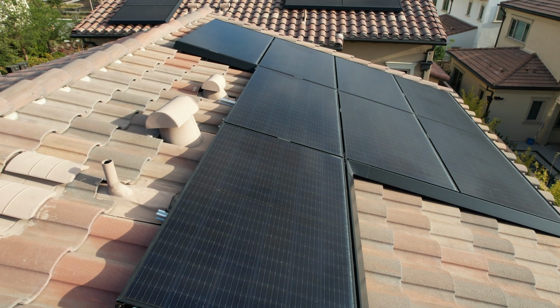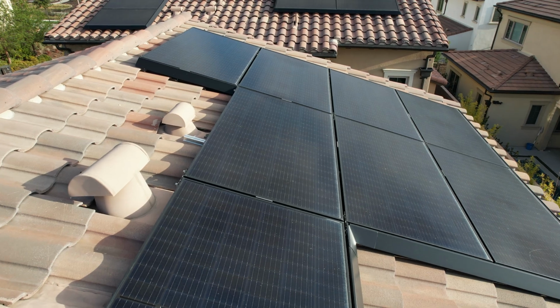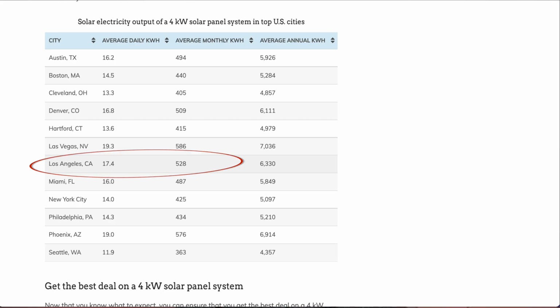Now assume where you live, you get 5 full hours of sun. Again, it does change based on where you live. Divide 30,000 by 5, and if your math is correct, you should get 6,000 watts, which means you would need a 6 kilowatt system in order to produce as much electricity as you consume. Looking at the average monthly kilowatts in LA for a 4 kilowatt system, I would only be producing 528 kilowatts a day, meaning I pretty much should have gone with a stronger system. There are other factors like the quality of the solar panels and how many watts they produce, which I'll talk about next.